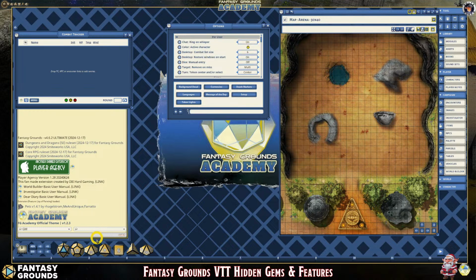This used to be tied into dice color. So if you played Fantasy Grounds Classic, if you changed the color of your dice back then, it would also change the color of your active character for drawing these shapes, but now they're totally separate functions. So you do that here in the options, as a player or a GM.